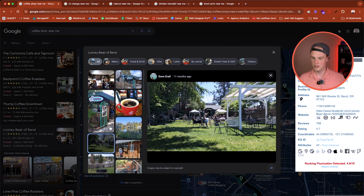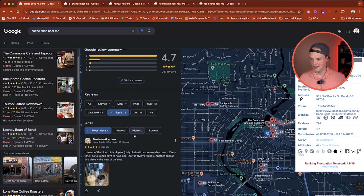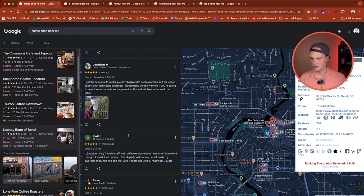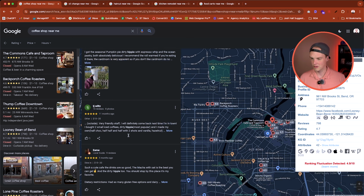4.7 stars. That sounds good. We got Hippie here. I dream of their iced dirty hippies, which is a dirty chai. Okay. So see how they have these little suggestions in the reviews. So Google is always coming up with new ways to highlight different things, and reviews are such a big factor.